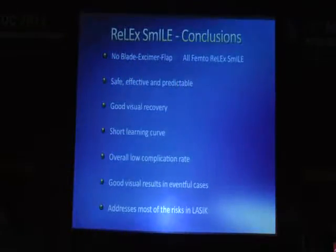So I think overall we had very safe, effective and predictable results with reasonably good visual recovery, a small learning curve. The overall complication rate eventually was low. We had good results even in eventful cases, and I think overall it's a lovely procedure, and it's a very, very safe procedure. Thank you very much.